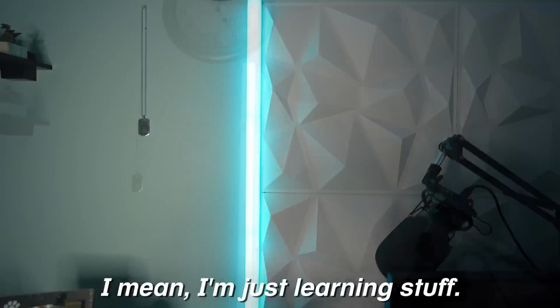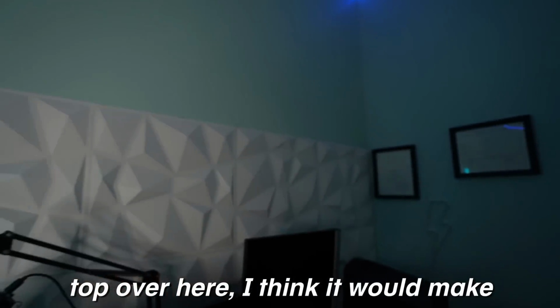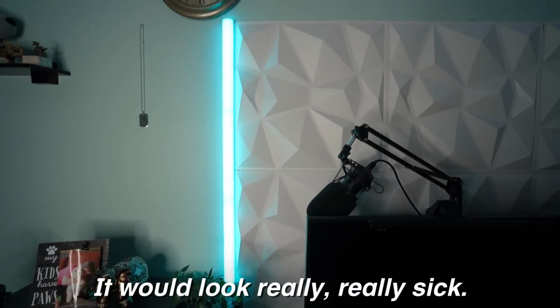I'm just learning stuff, but probably what could be done in the future is if I add it on the top over here, I think it would make it look even 10 times cooler. It would look really, really sick.